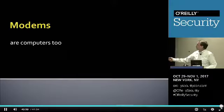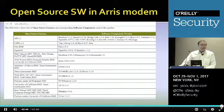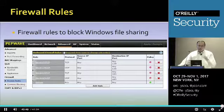Firewall rules, all right, we're out of time. Modems are computer tubes. Did anybody get access to those modems? All right, we have to end, I'm sorry. Too much stuff.